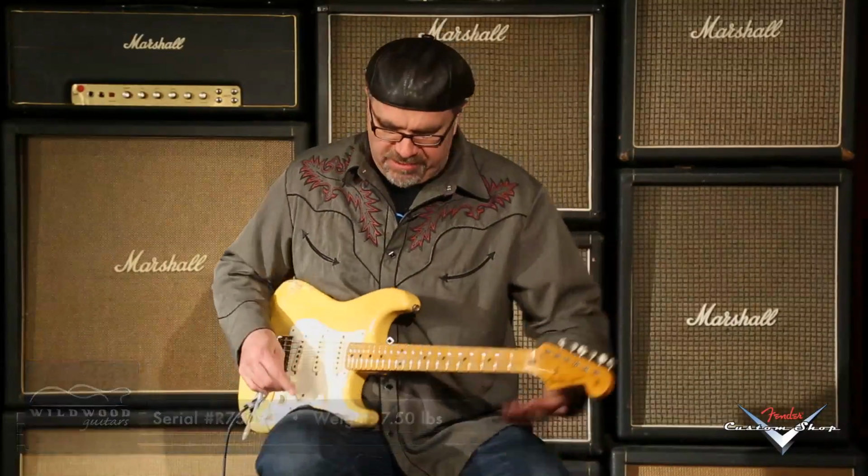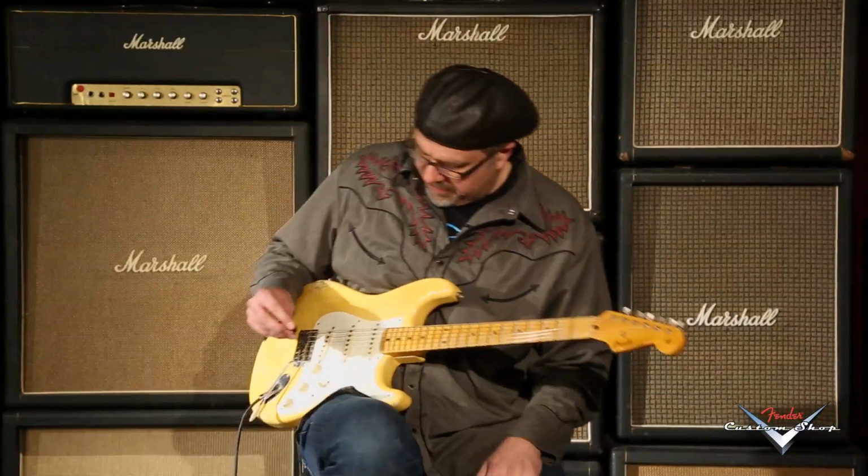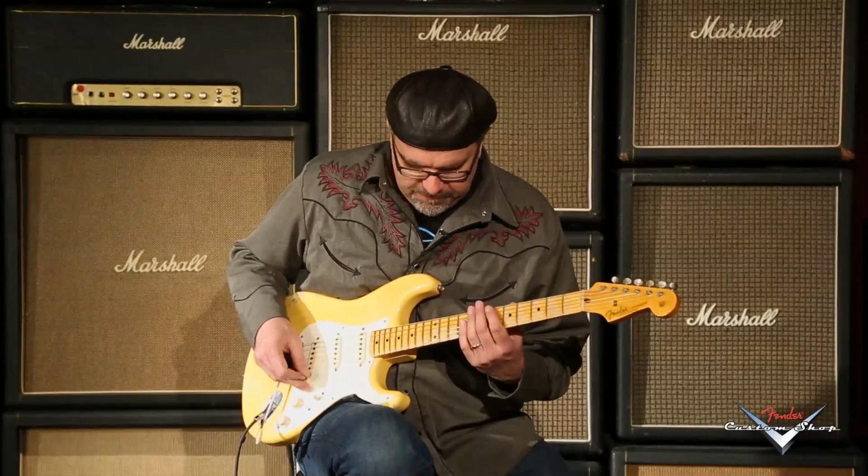R75093, we got 7.5 pounds here at Wildwood Guitars. Gregory Cockery, you just heard the neck pickup. Let's hear both pickups together. See what we got going on here.